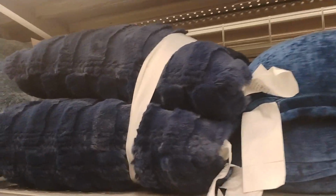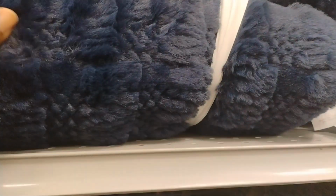How much are those, Jada? Oh, these are $23.99. These are absolutely gorgeous. And what I really like about these is, ooh, child, this feels so good.